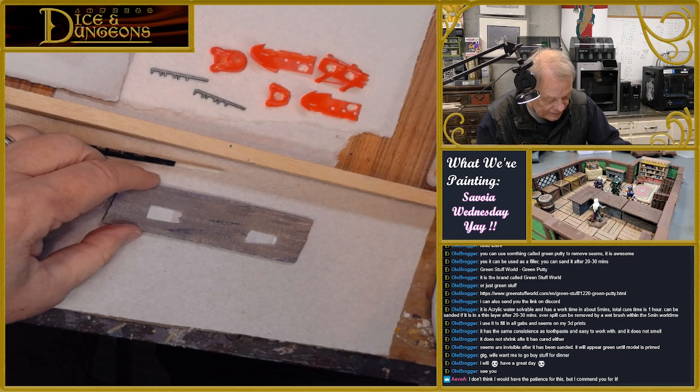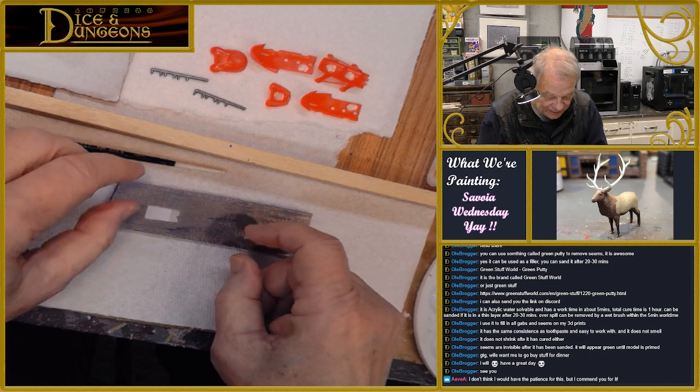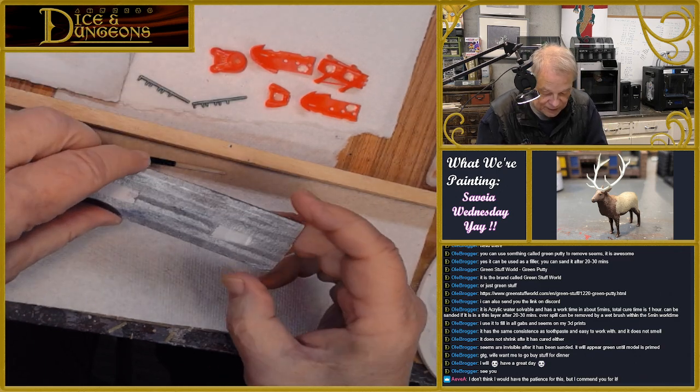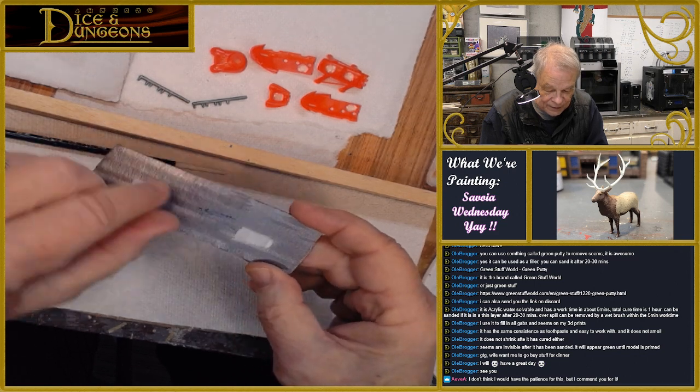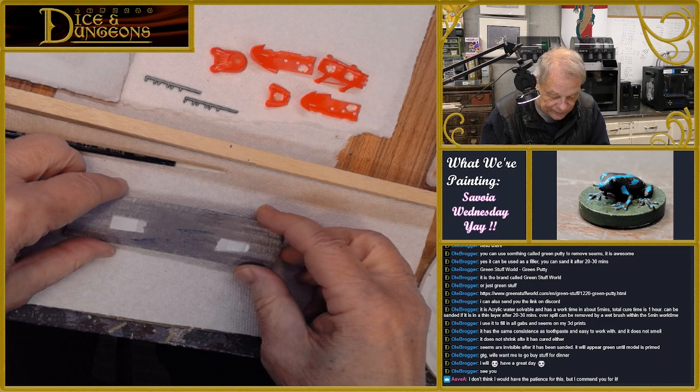Keep this out, not because I want to mess up my workbench, but because that's what I'm going to end up using. I'm going to be trying that to get a little bit of blue color on some of the exhausts here.